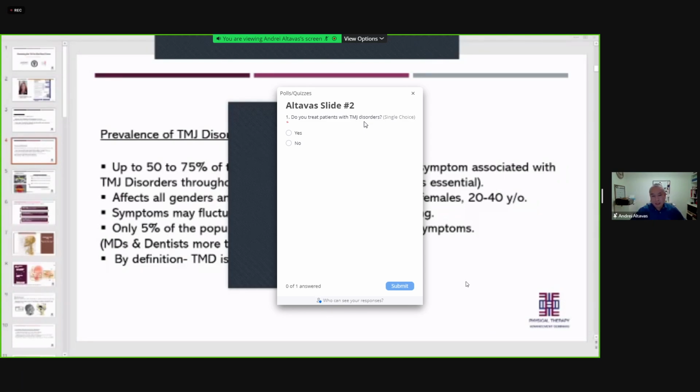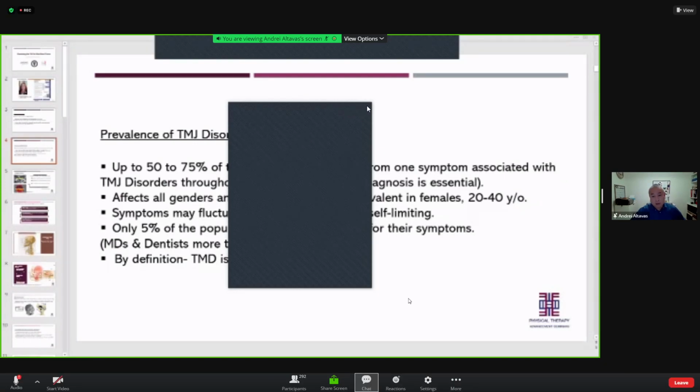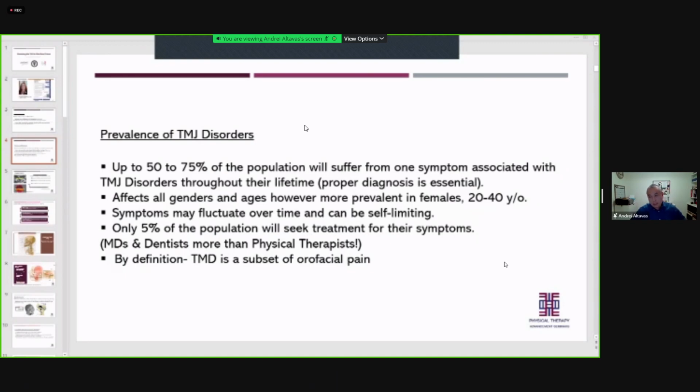Looking at the percentage of responses here, more than three-quarters of the participants say they do not treat patients with TMJ disorders, which I probably expected. I can tell you, even in the United States, not very many PTs actually treat the TMJ. The reason for that is really training. Postgraduate training in this region usually takes place in residency and fellowship programs, and most of us who have been trained in OMPT have this as part of our competency.